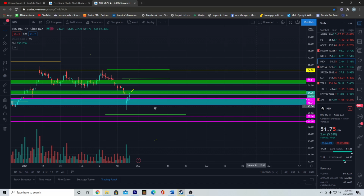Overall though, NIO back on the road to recovery. Main focus, getting above this level right here, which is $53, getting above it and holding above it. Holding above it is crucial. We need to hold above it, and if we do, awesome. It will set us up great for next week, and hopefully earnings does good as well.